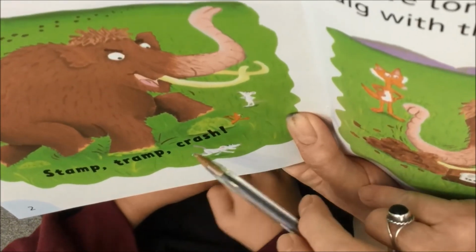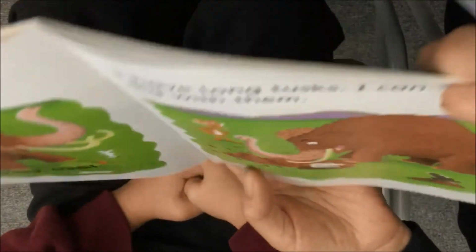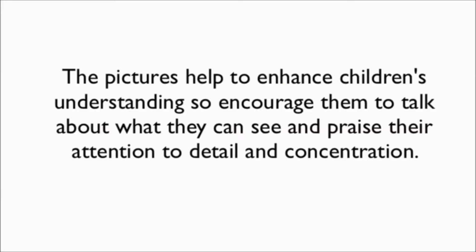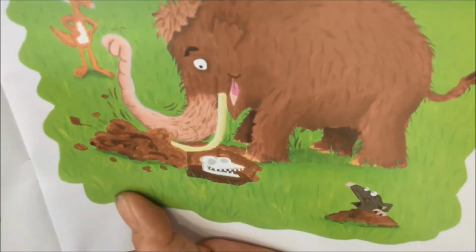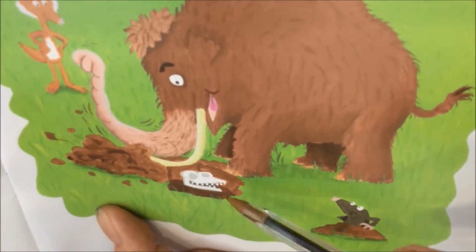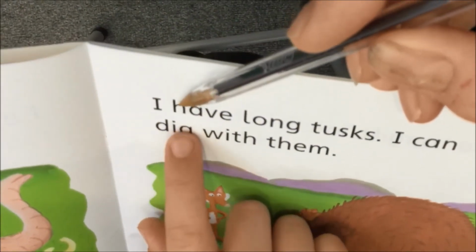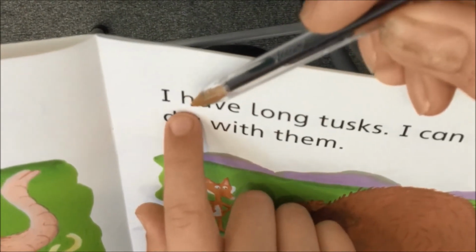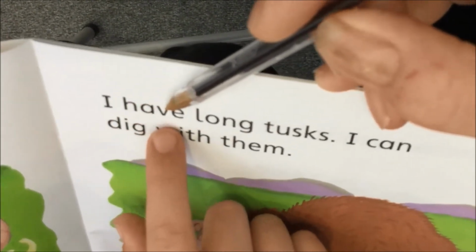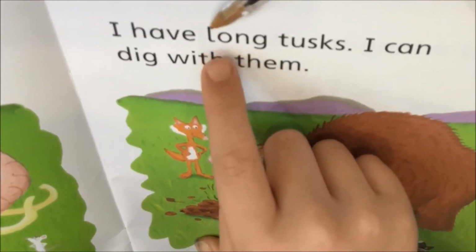Class. I love the way you're spotting the digraphs. You spotted a there, didn't you? What's that bone? What kind of bone do you think that is? A dinosaur bone for me. Yeah. A dinosaur bone. It looks like a skull, doesn't it? Let's remember this word. Have. Well done. Good remembering.